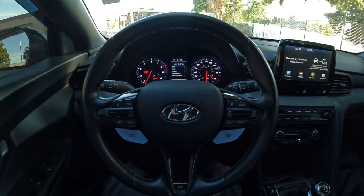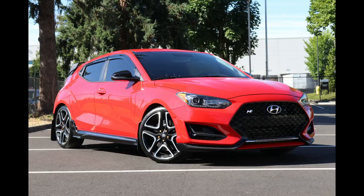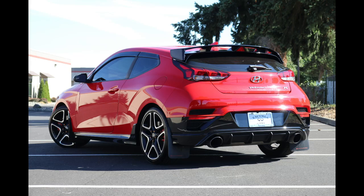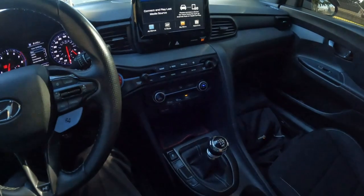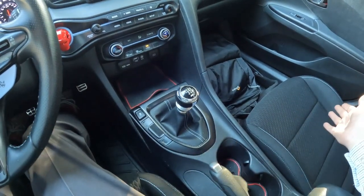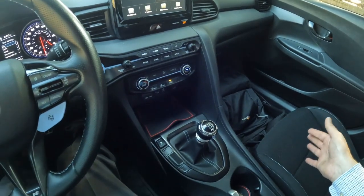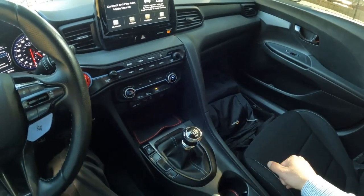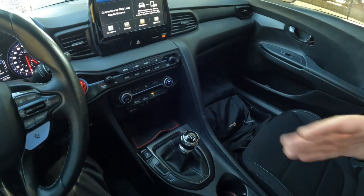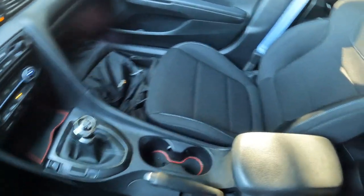Welcome! Today we're going to talk about this awesome 2020 Hyundai Veloster N that we have for sale. We recently took this one on trade. I'm a big fan of performance vehicles, and the Veloster N is a darling of the automotive press. One of my favorite automotive publications, Car and Driver magazine, I always like to check out some reviews they do. They have little short reviews on vehicles, and they give things a CD rating from 1 to 10. This one actually got a 9 out of 10.